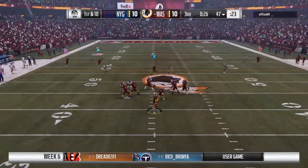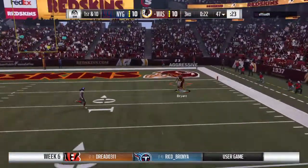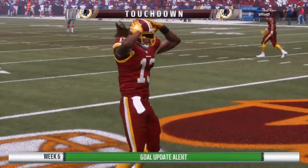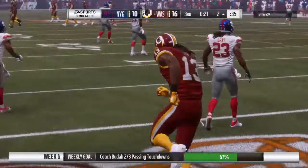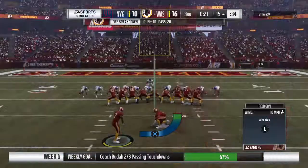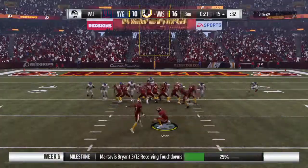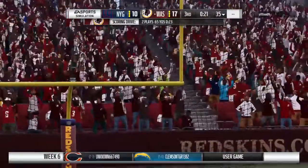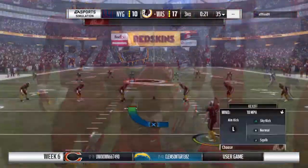They go play action here on first down. Now he's going to throw deep right side. That's going to be caught. And he is into the end zone for a Washington touchdown. Martavis Bryant, his third touchdown now on the year. And the Redskins are going to take the lead. No problem there on the extra point. And that makes it a 17-10 score.